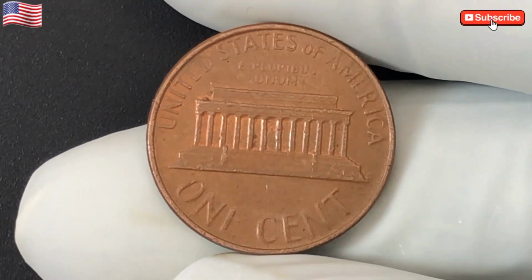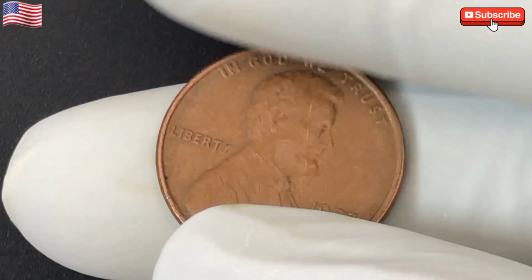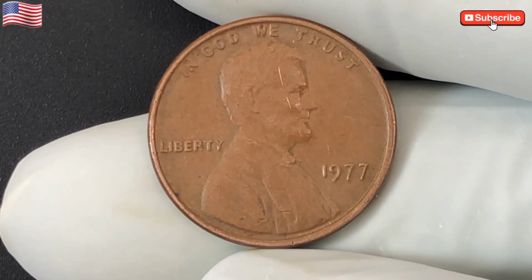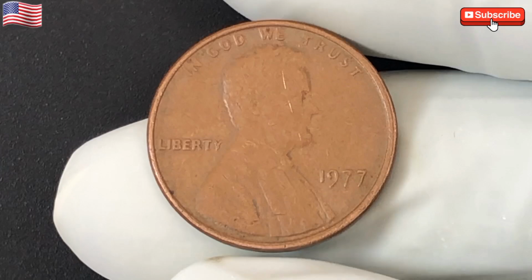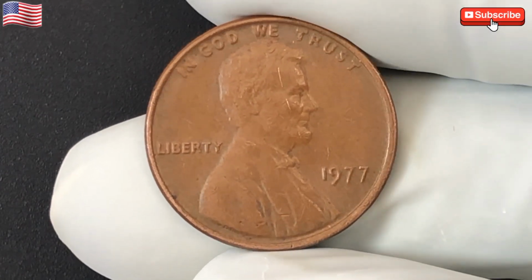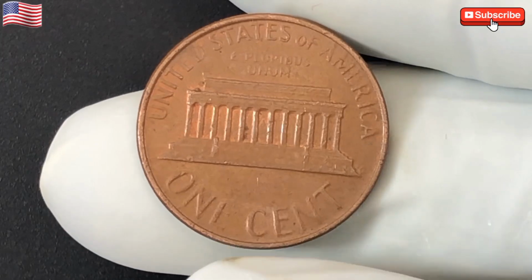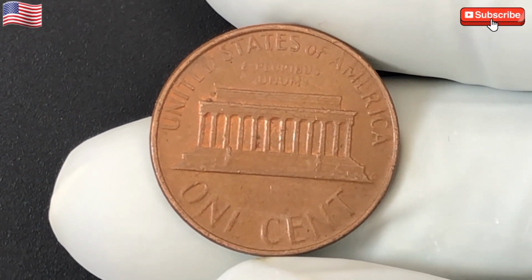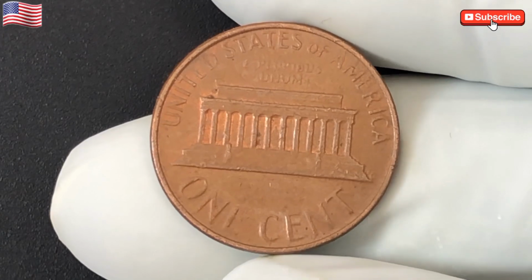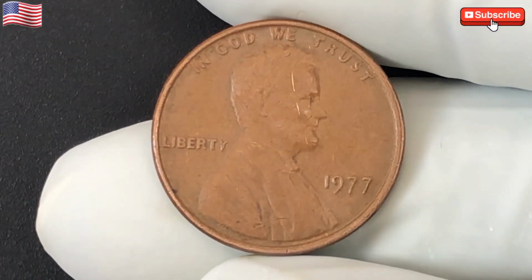So, how do these errors affect the 1977 penny's value? For example, a double die error means that the coin was struck with the same design more than once, causing a slight overlap or doubling of the image. This type of error gives the coin a unique look, making it highly desirable for collectors who seek out rare and one-of-a-kind pieces. Other errors, such as off-center strikes, can also make the coin stand out and drastically increase its value.